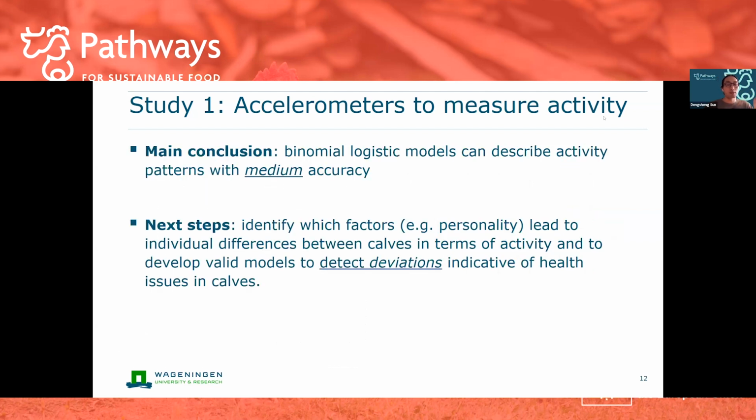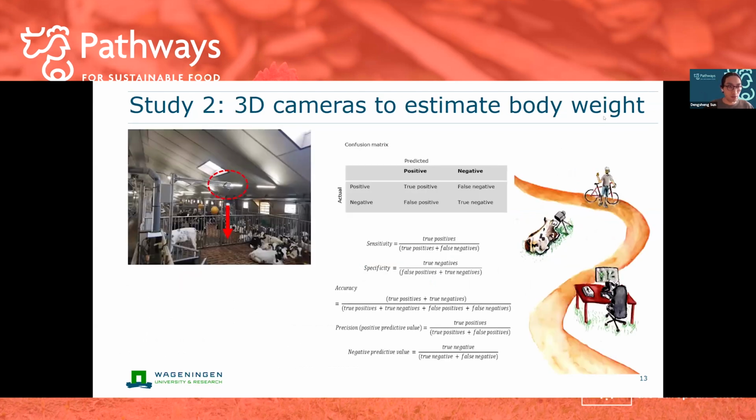The next step, so this is still an ongoing project, is identifying the factors that lead to the individual differences between the calves. Then we want to develop models to detect the deviations from the normal patterns, which might indicate health issues for the veal calves. So this is the first example. And the second case is the 3D cameras.